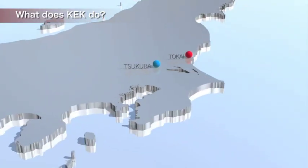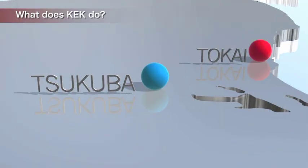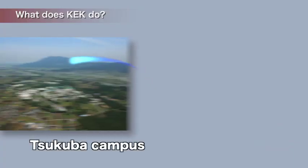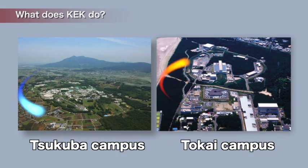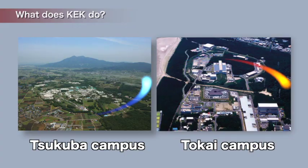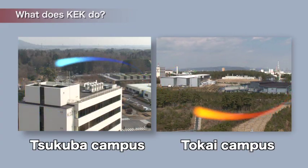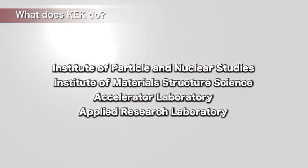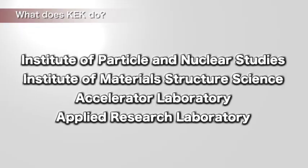We have two campuses, one in Tsukuba City and the other in Tokai Village. At the Tsukuba campus, we accelerate electrons, and at the Tokai campus, protons. Both campuses host a variety of apparatuses and facilities for experiments. KEK is organized by 2 research institutes and 2 research laboratories.